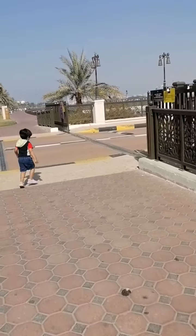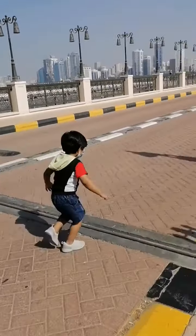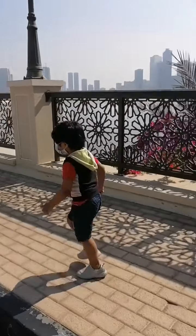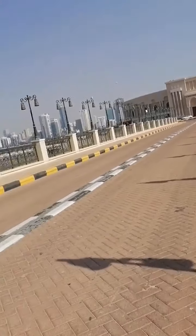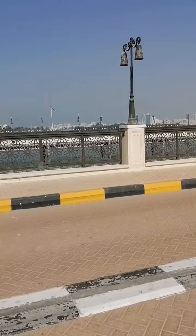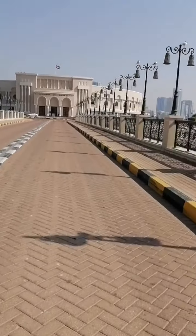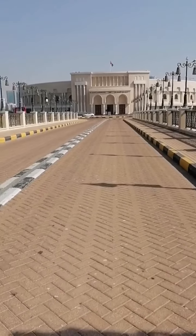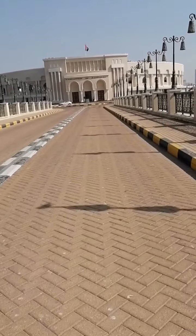Okay, so let's enter the amphitheater. You can see it is really huge and we are going above the water. See, as I said, it's a man-made island. You can see a number of joggers both in the morning and in the evening time, starting from kids to middle-aged people to senior citizens. Everybody comes here for jogging, especially those who live in the Al Majaz area.